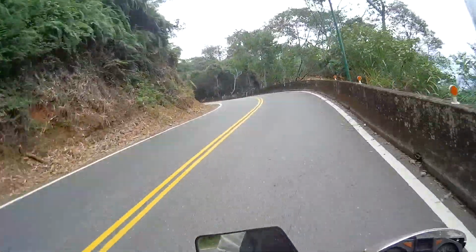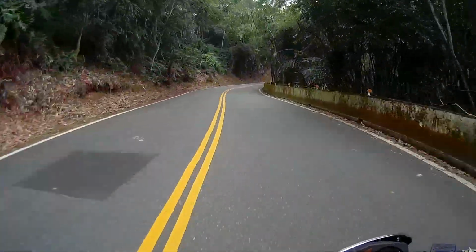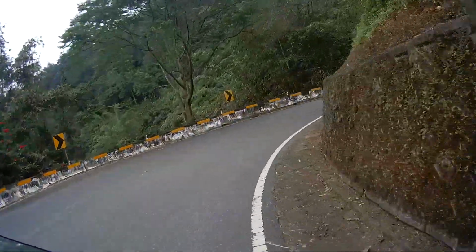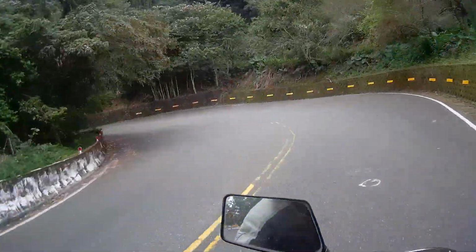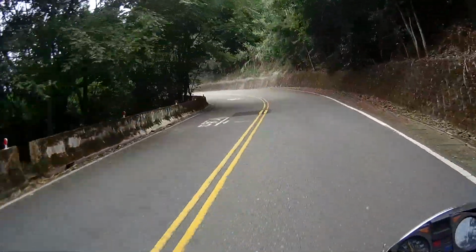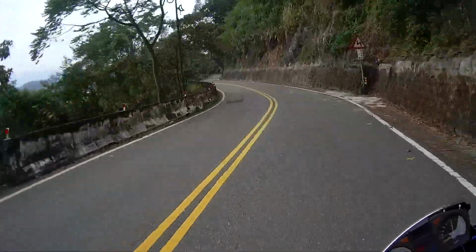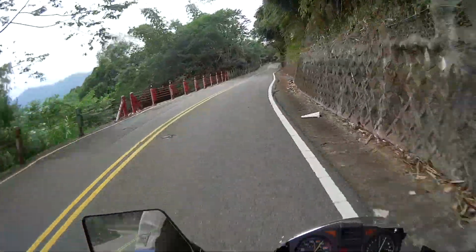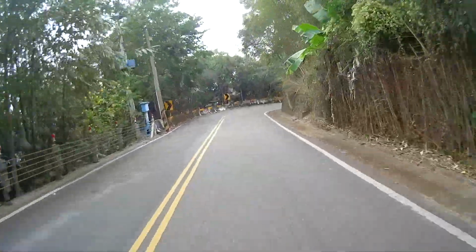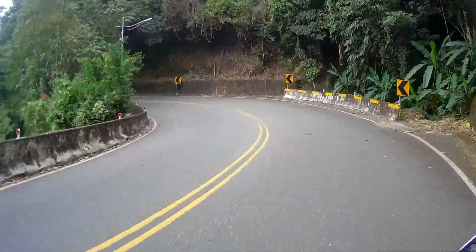I love that little turn. The camber on it is just really cool. It's really unstable. Love that turn, the way you flick into it. This is a little straight that you can get some serious speed on. Indicated 100. But then you got to brake really hard for this turn. Another flick.